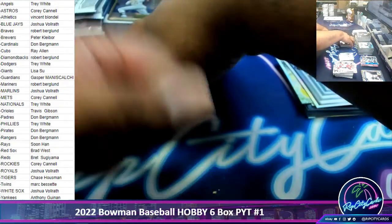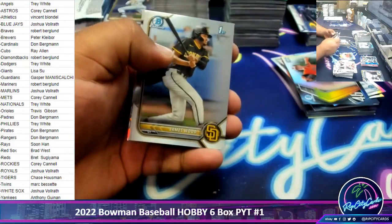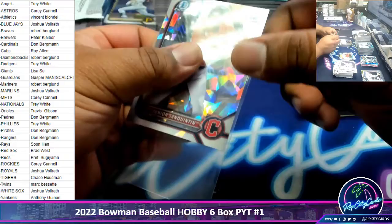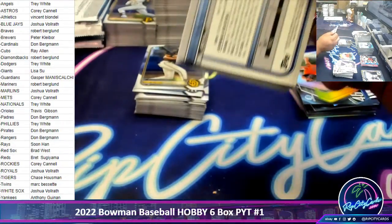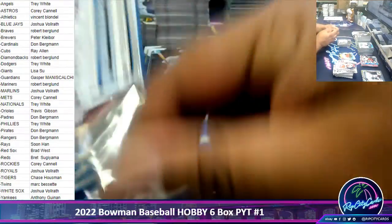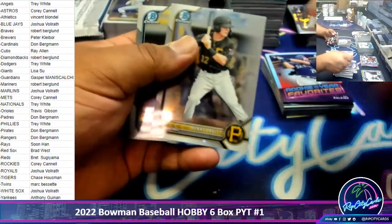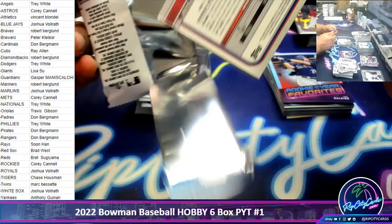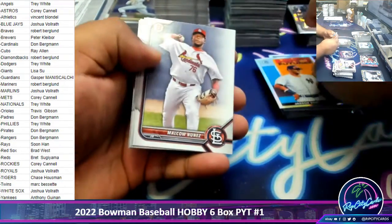What's new, CBK? How's business going? Junior Sanquintin, first Bowman Guardians Atomic. That's awesome. Glad you're working, my dude. Because it is hard out here. But I'm sure you knew that already. Thought it was a redemption.